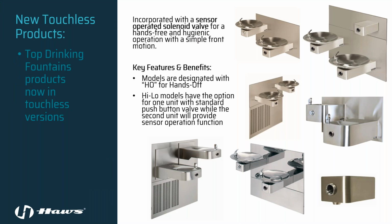So some of the products that are available, what we've done is we've incorporated a sensor-operated solenoid valve. That's going to allow a hands-free, hygienic operation of drinking fountains with a simple front motion, as mentioned earlier. You can see some of these pictures. We've got the option of your high-low drinking fountains, because we've got a high one for those with disabilities bending down or stooping, and the low drinking fountain for those who are in a wheelchair. We have the ability to have those both sensor operated, or one of them sensor operated with the other one still manual. We also have an offering up here in the top right where you've got a bottle filler above your low drinking fountain to allow those who may be bringing a reusable bottle to fill up their bottle through a sensor as well. So we've got many options to be able to offer a touchless hydration experience.